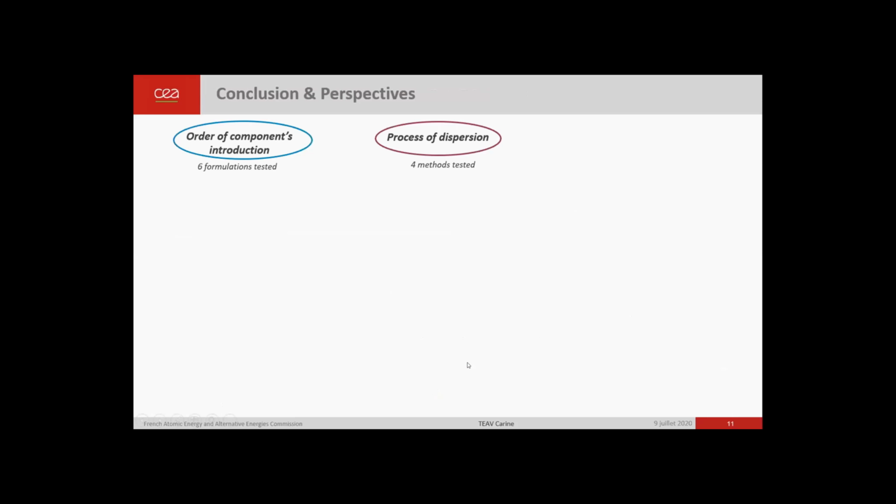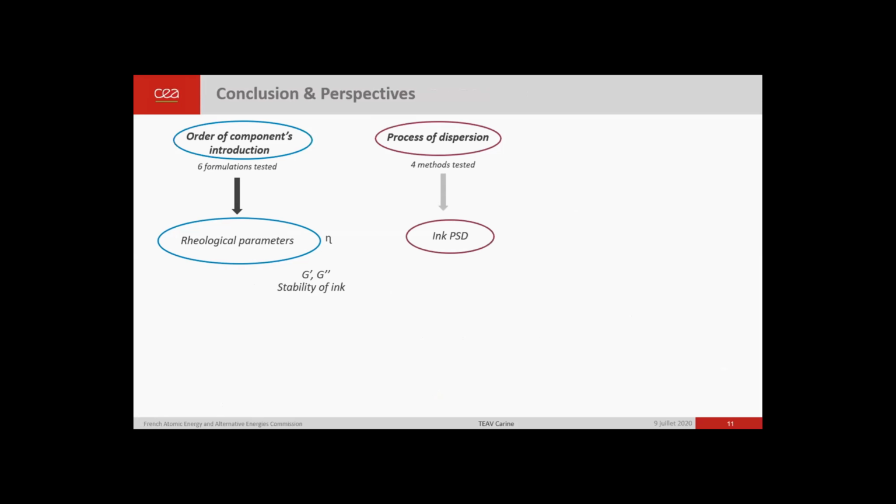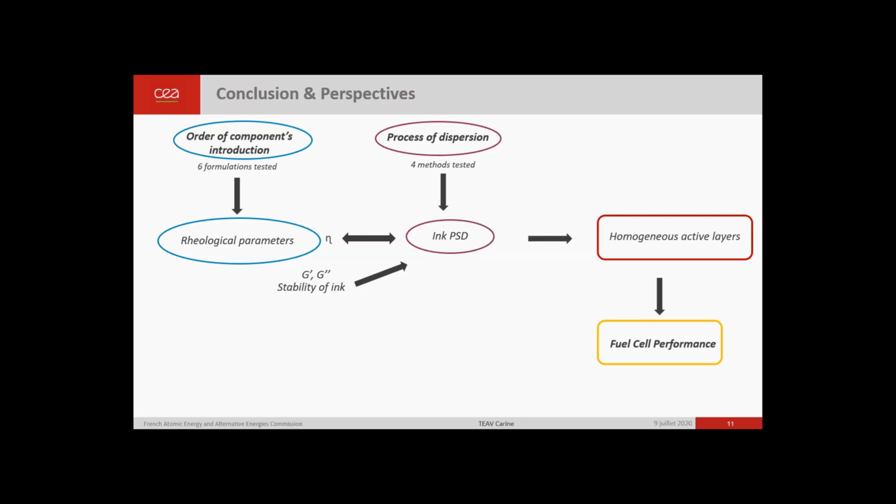So to conclude, in this study, I have studied two axes: the order of component introduction and the process of dispersion. Concerning the first one, it plays on rheological parameters, viscosity and elastic and viscous components, and on the stability of the ink. And the process of dispersion has played on ink particle size. But we have also seen that viscosity and particle size are linked, because for a higher viscosity, we can have a very low particle size. And the stability of the ink is also linked to ink particle size. The ink particle size will influence the homogeneity of the active layer, which will itself play on fuel cell performance.